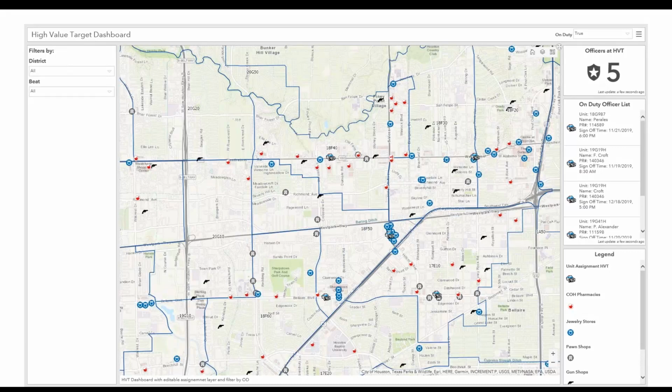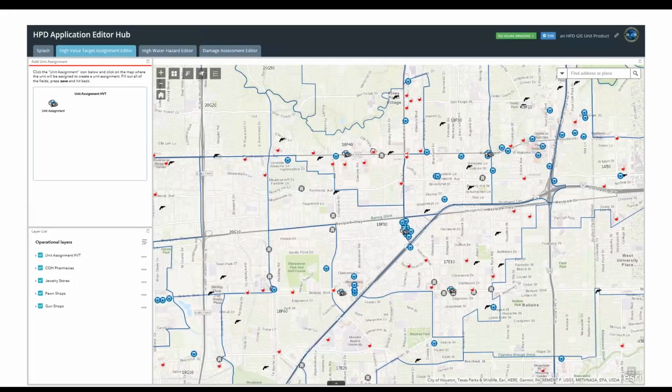But with this dashboard, they can also see where officers are assigned to provide coverage in those areas of high-value targets. On the back end of this dashboard, analysts and patrol supervisors use a web app that they can use to assign officers to an area by simply dropping a point where the officers will cover for that shift. This information then populates the dashboard, giving our command staff the ability to see what areas have or lack coverage, taking a top-down approach to personnel management during these major events.